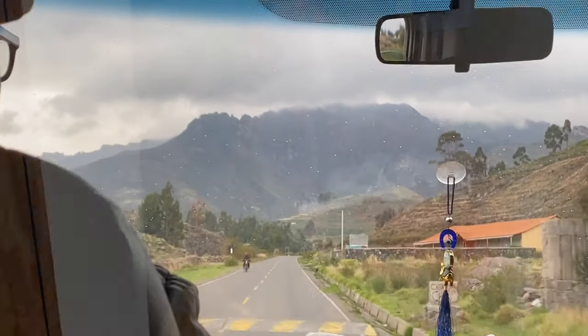Now we're gonna change a bit because it's quite cold outside, so I'm gonna put on warmer clothes. And then I'm also gonna put my swimsuit underneath because we are going to some hot springs next.